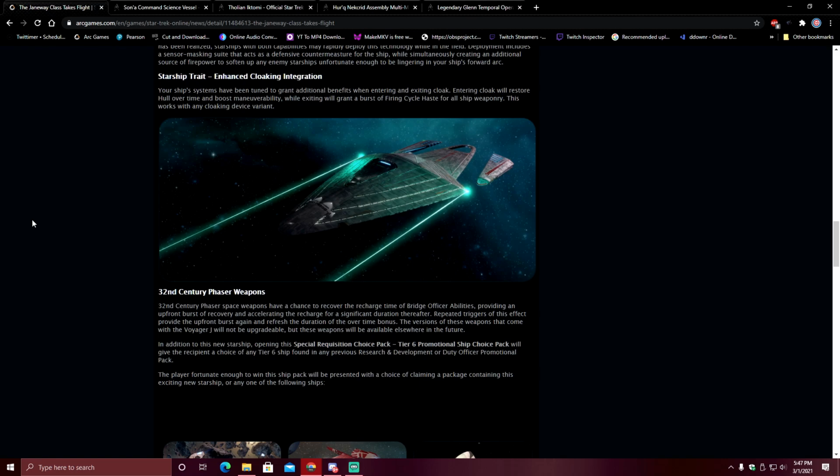And something else to note at the moment, this will probably be coming here in a couple months if they likely introduce the next lockbox as the 32nd Century lockbox, but this ship comes with 32nd Century phaser weapons. They have a chance to recover the recharge time of bridge officer abilities, providing an upfront burst of recovery and accelerating the recharge for a significant duration thereafter. Repeated triggers of the effect provide the upfront burst again and refresh the duration as the overtime bonus. The versions of the weapons that come on the Voyager J will not be upgradable, but the weapons will be available elsewhere in the future.